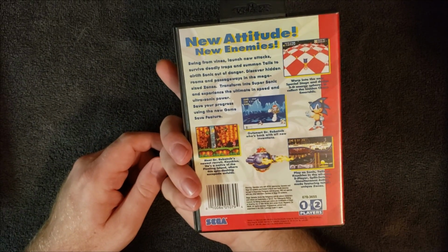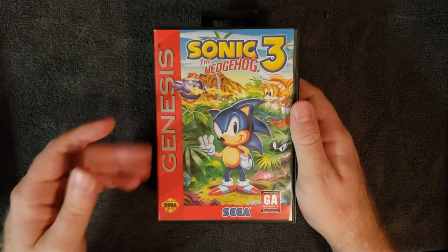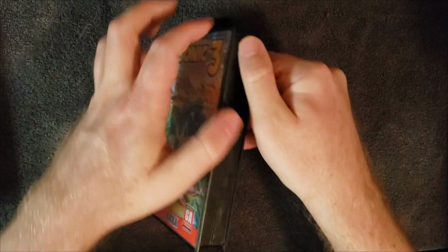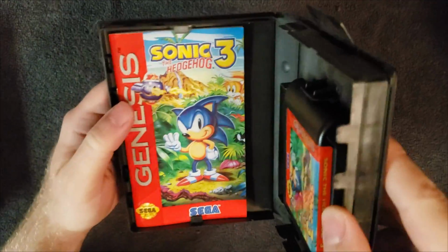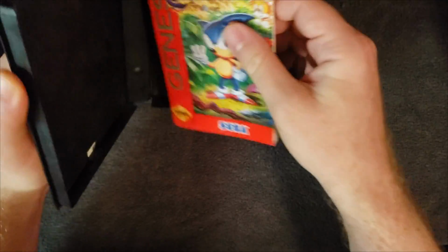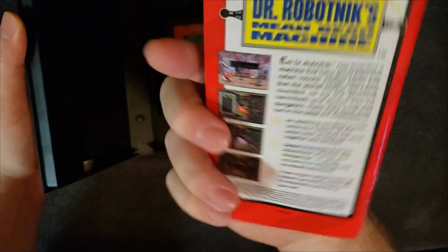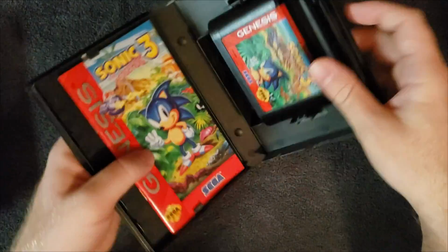But this is also a nice copy. And this is actually the first one so far that is not a for resale version. This is just a standard retail copy. This booklet is much more pristine, very clean. Some dust on there. Yeah, that is a very nice booklet. This is more like what I would like to get for Sonic 2. I'd like to get a cleaner booklet.